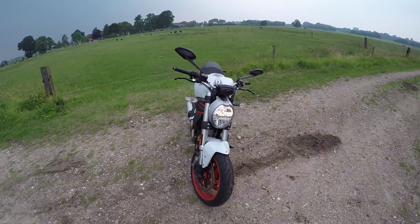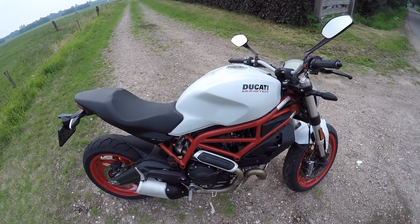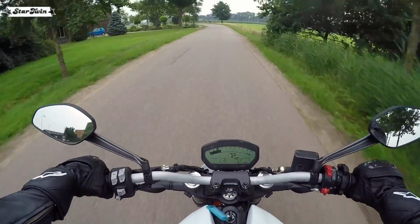The 797 also has the standard exhaust mounted, and in my experience, the Scrambler was a little more out there as far as the sound.